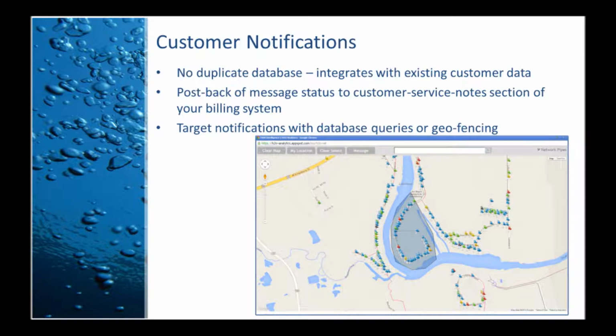And then by clicking your mouse or tapping your finger if you're on an iPad or Android tablet, you can quickly geofence or select the impacted customers, and then hit the message button, choose a predefined message template, hit send, and off the messages go. It's that easy. It can be done very quickly from the office or from the service truck, if you've got an internet enabled tablet or laptop.